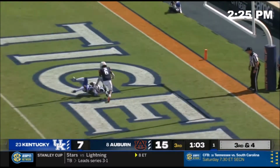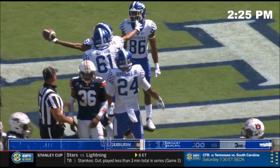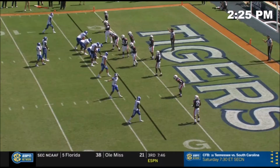They bring the backers. It is caught. Touchdown, Kentucky. 8-yard strike to Akeem Hayes. They're going to go for 2.